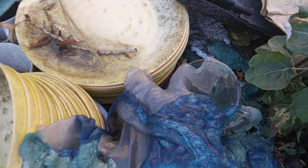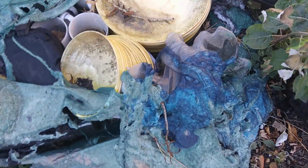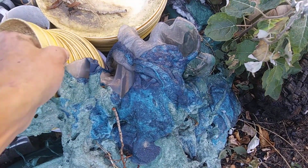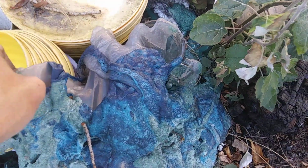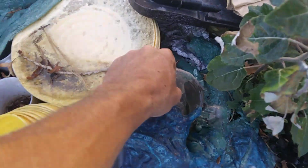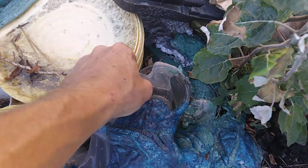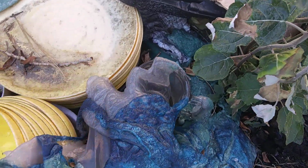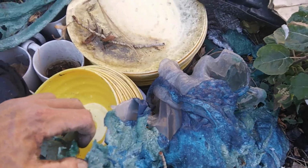Is this melted glass? That is melted glass. Whoa. Okay, I'm going to have to work through this. Yeah, I can't even lift it up. It's all melted together. I'm not sure if that's plastic or glass. I guess that part might be plastic. I thought it was melted glass. I would not be surprised to find melted glass here.